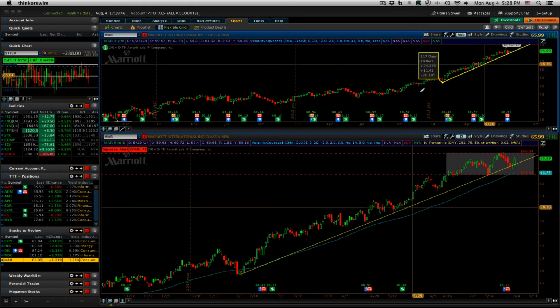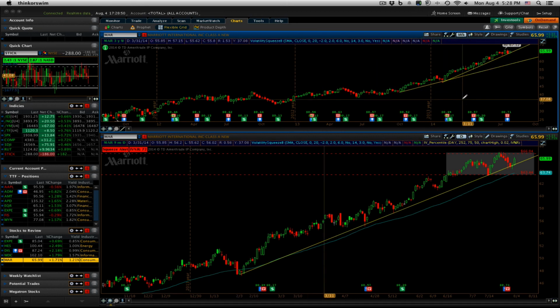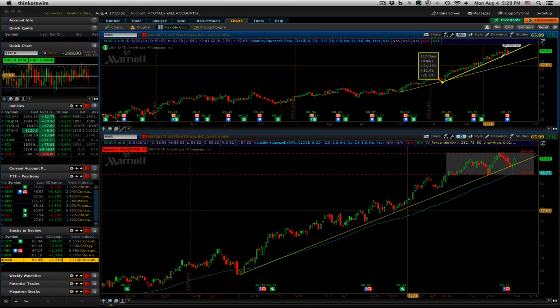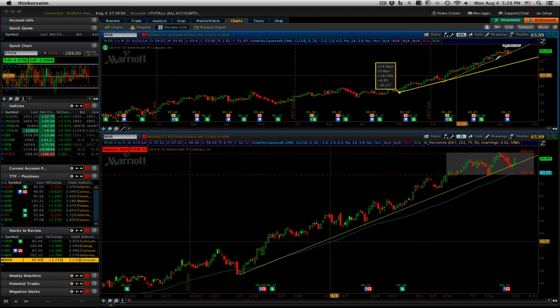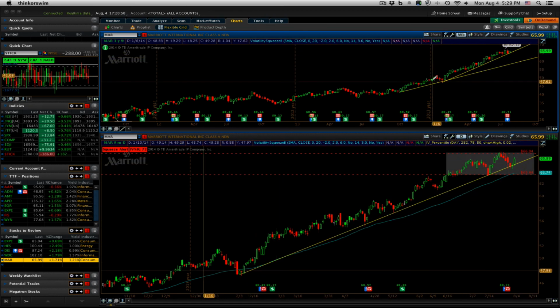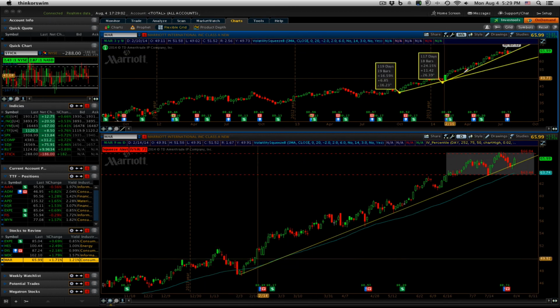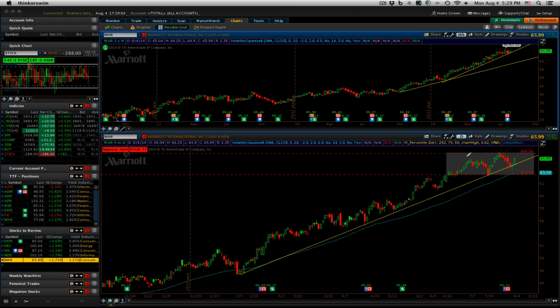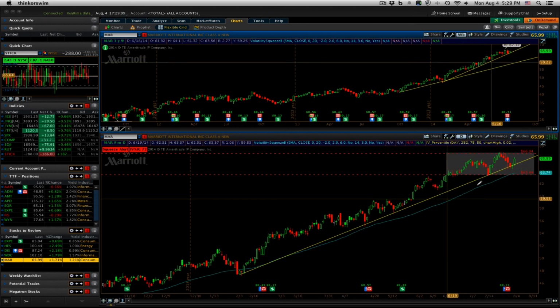So here's your trend line. Here's a secondary trend line down here. But again, the trend line on the weekly is higher. I mean, there's no doubt about that. Great stock, really been moving since the beginning of 2013 or 14, I should say. And now we're getting an opportunity where it's consolidating, coming into the trend line that we have drawn.